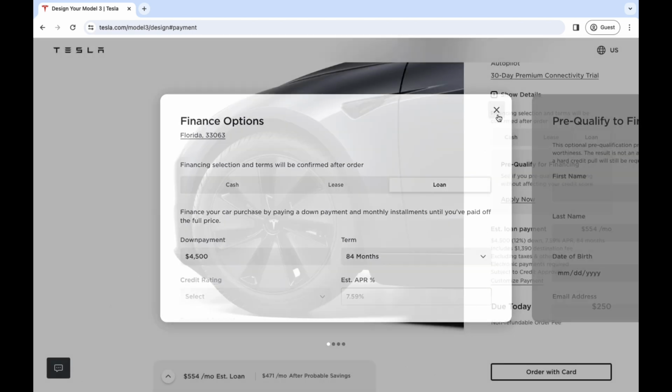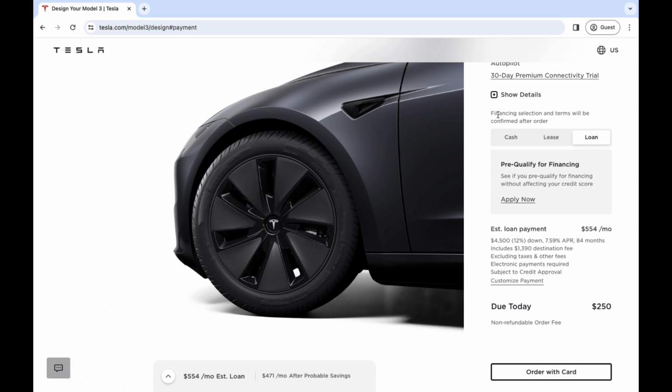And that is pretty much it. So I'm excited to see this car. Actually, I've scheduled a test drive. Hopefully it's in the new one. If it is, I'll definitely share that video and share my thoughts on the car.